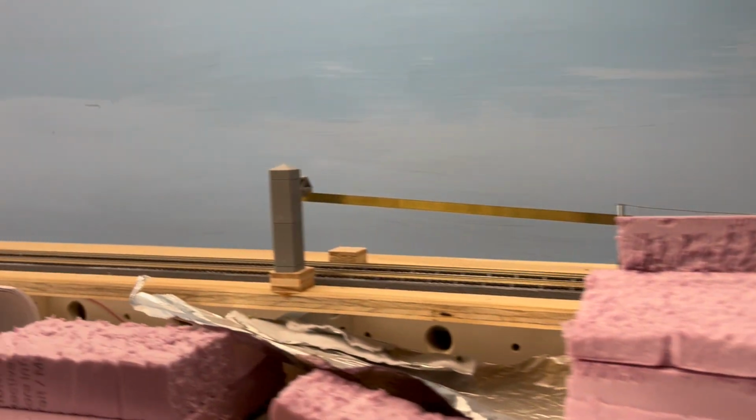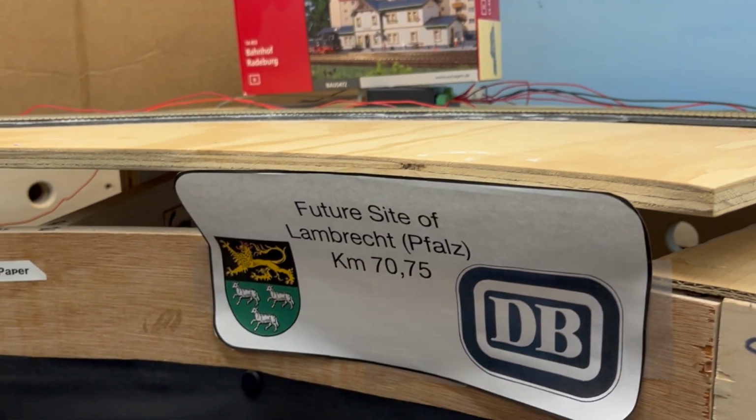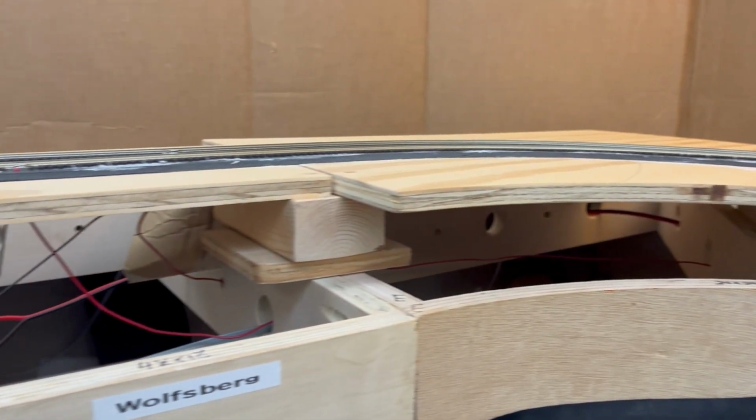From here until staging is only temporary track to allow me to run trains. In this corner will be the town of Lambrecht with the Glatz paper factory. Here you can clearly see the benchwork for the layout. It is sectional benchwork kits I purchased from modelrailroadbenchwork.com.